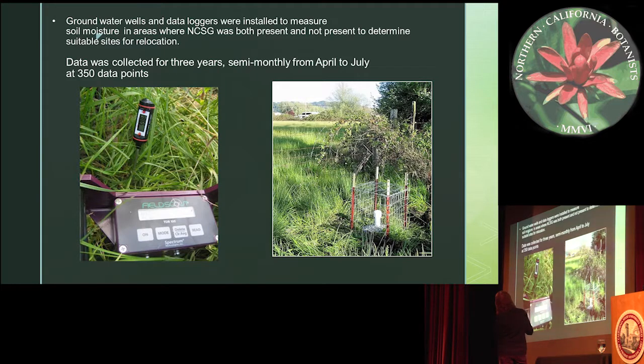Groundwater wells and data loggers would be installed to measure soil moisture in areas where North Coast semaphore grass was both present and where it was not, so that we could find suitable microsites for the relocation. In addition to that, there were 350 data points we collected, soil temperature with a handheld probe, and soil moisture for 3 years, semi-monthly from April to July, trying to understand the differences between where Pleuropogon was well-suited and where it was not.